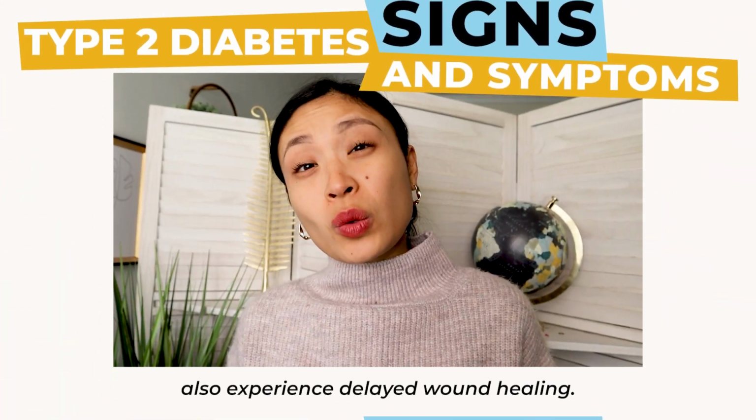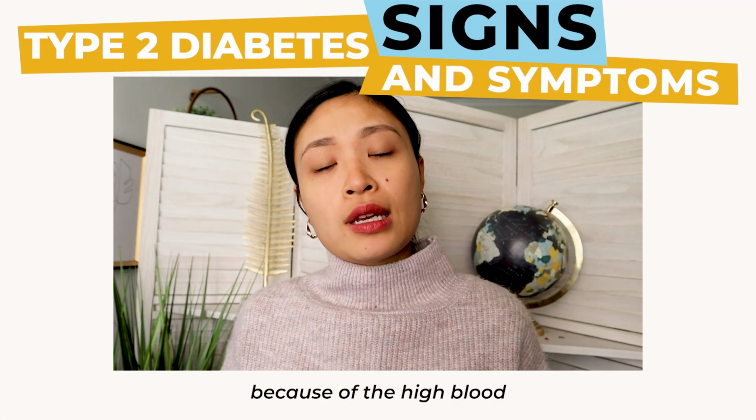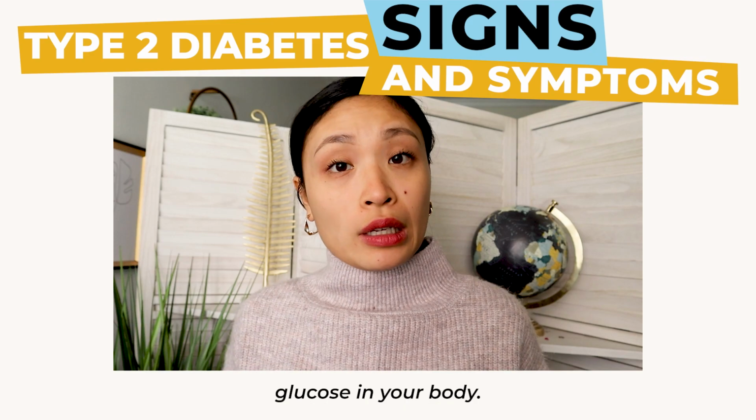Some people may also experience delayed wound healing. That means that when they get hurt, the wound takes longer to heal, and this is also because of the high blood glucose in your body.